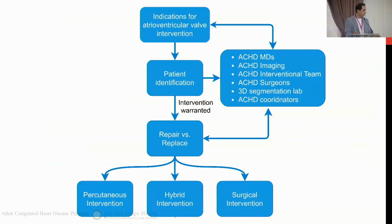But before embarking on any intervention for our patients, it's important to emphasize that this is a multidisciplinary conversation. And before putting a patient on the cath table, you have to really make sure that all the stakeholders have had a chance to review the primary data and weighed in in a multidisciplinary open forum. But importantly, the committee has to conclude that this particular intervention is most likely to result in benefit to this patient. So with that in mind, I will go over a few cases.